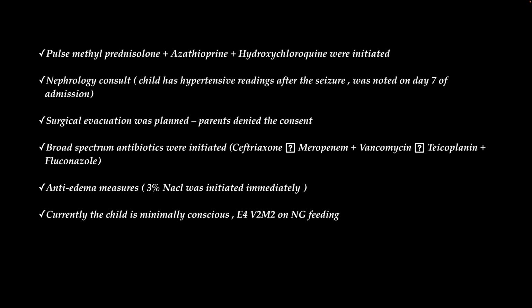The child was started on high-dose steroids and azathioprine and hydroxychloroquine in view of lupus. A nephrology consult was taken as the child had hypertensive readings after the seizure, that is, after the imaging was done. And surgical evacuation was planned, but the parents did not consent for it. So we have only medical management which was done, and anti-edema measures were taken.